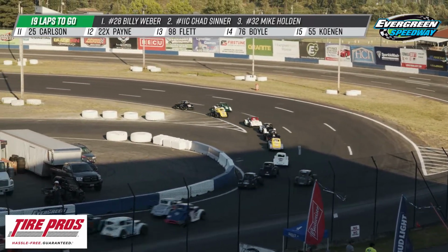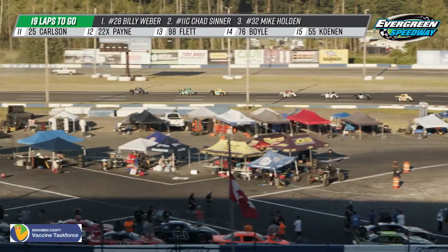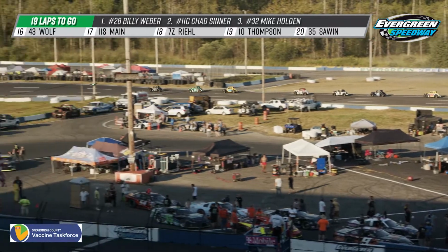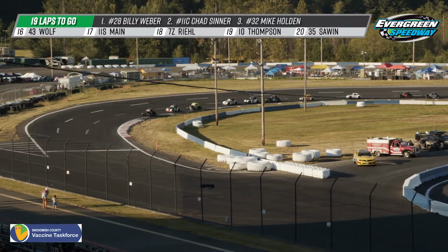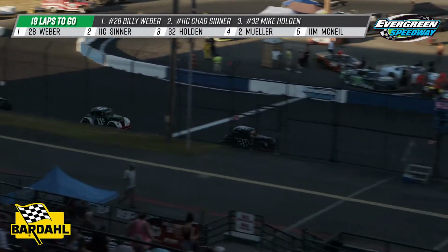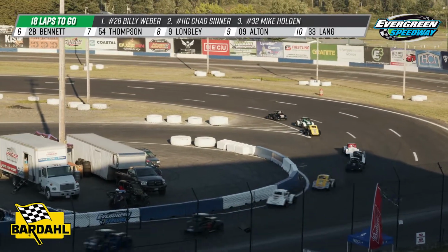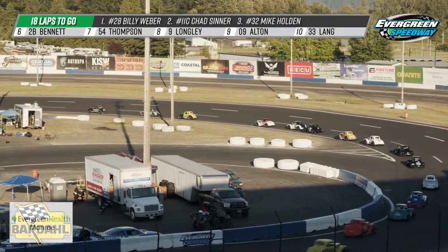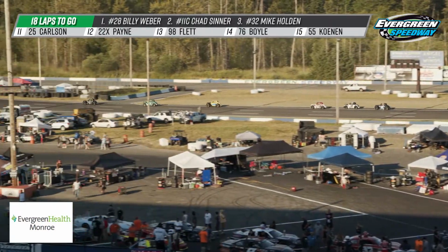Going to have 19 laps remaining, but Chad Center not giving up as he tries to go wide there on the outside. You see coming down on the inside, on the low side, is the 32 car, trying to work alongside Mike Holden and Chad Center. So Billy Weber, Chad Center, Mike Holden, your 1, 2, 3 so far in turn number 4. Yeah, Mike Holden definitely adapting to these small cars after driving the big super late models for many years, and he's making that 32 car stick to the bottom right on that white line and through the corner.